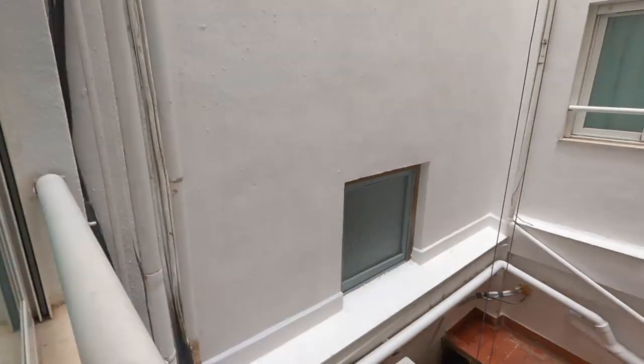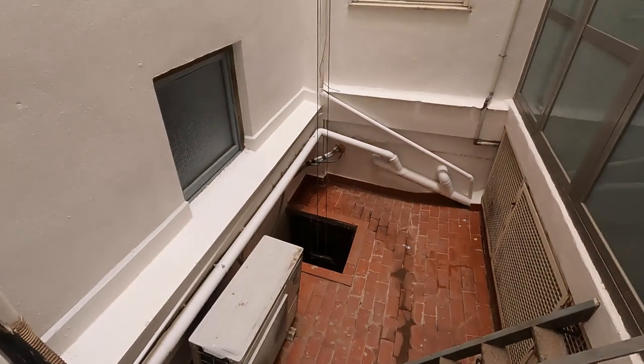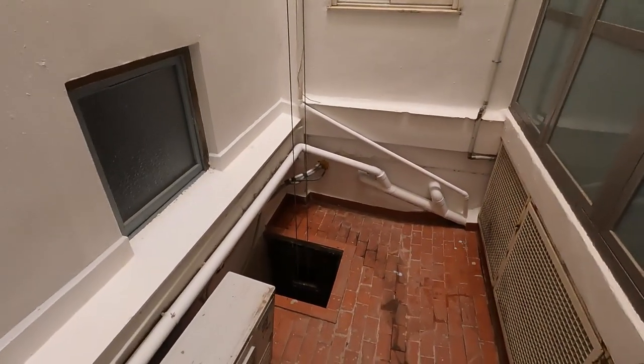Wow. I just opened the window, guys, and take a look at this. So definitely not the prettiest. That's your view. What is that? Part of the elevator shaft?